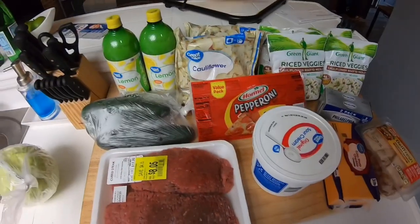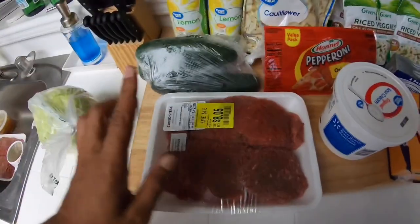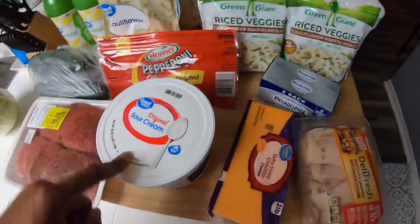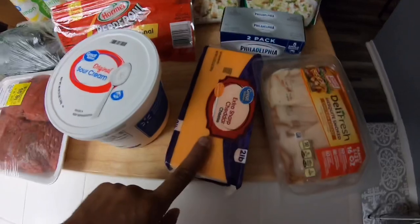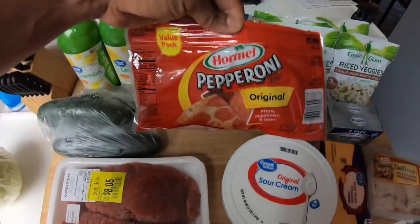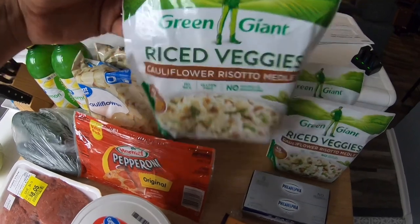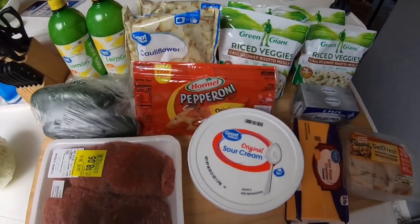Here's our teeny tiny Walmart haul, which is just lemon juice, cucumbers, cube steak, sour cream, which I use a lot in recipes, so that's why I'm getting a lot more of that. I would get a giant Philadelphia cream cheese, but they didn't have any, but we got some of that. Extra sharp cheddar, some mesquite smoked pepperoni. We were out of pepperoni, which is like, nope. And we got our beloved cauliflower risotto medley. So now I'm gonna start, we literally have eaten nothing, so I should probably start dinner really quickly.